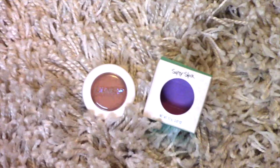The next thing that I have here is one of their Super Shock eyeshadows. Oh my god, I hear so many people talk about these eyeshadows. I see so many people show them on YouTube and I'm like, I want to try them. So I went for a more neutral shade. This is what the packaging looks like. You guys have seen this a billion times. This is in the shade I Spy.